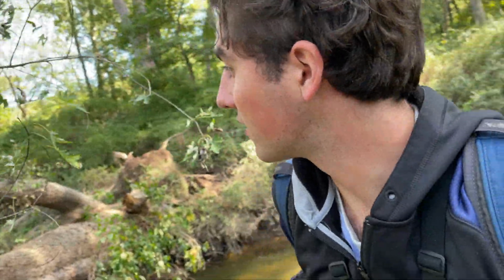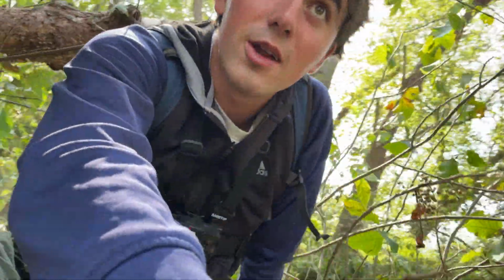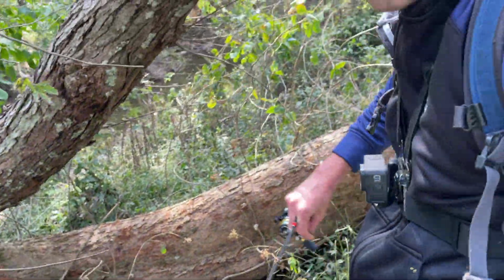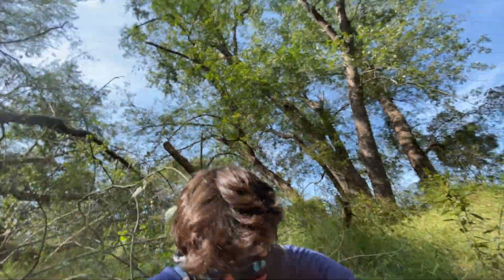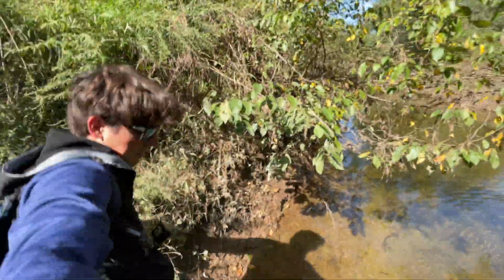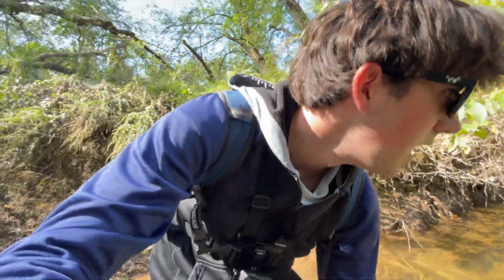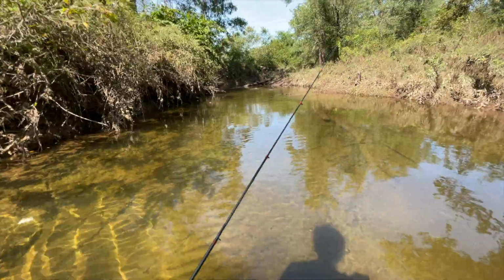But the most important thing to remember on these trips is that you always got the next pool upstream. And the more effort you're gonna put in journeying upstream and onto the next spot, the higher the chance is you're gonna catch something. This spot is gonna require a little booty slide down into the stream. We made it. Successful drop in to the stream. It's already looking a little better up here, to be honest.